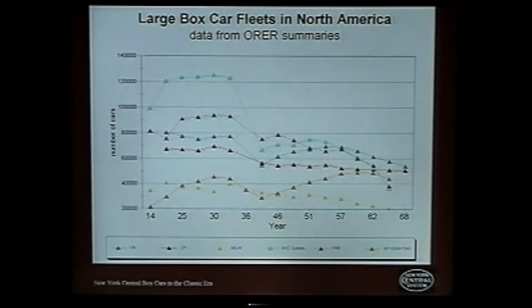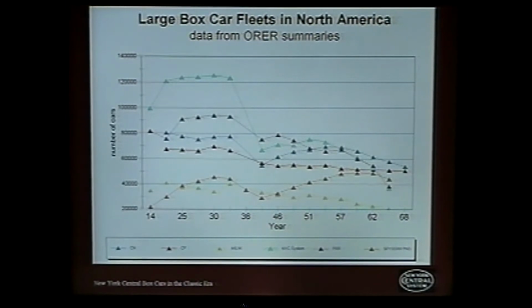And here's a chart that shows the top line, which you can see in the original slide that's green. That's the timeline on the bottom. That shows you how before the Depression, the New York Central by far had more cars. And I'm not really sure why they had more before the Depression. I mean, you could say they had more 36-foot cars and they replaced them by 40-foot cars, but so did everybody else. So I'm not sure of the explanation.